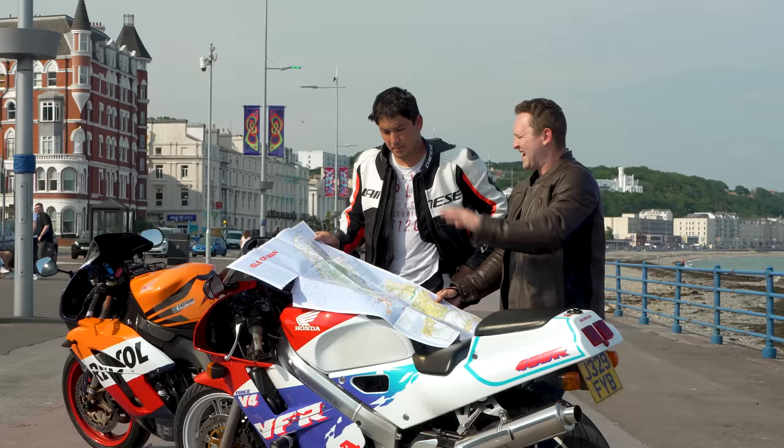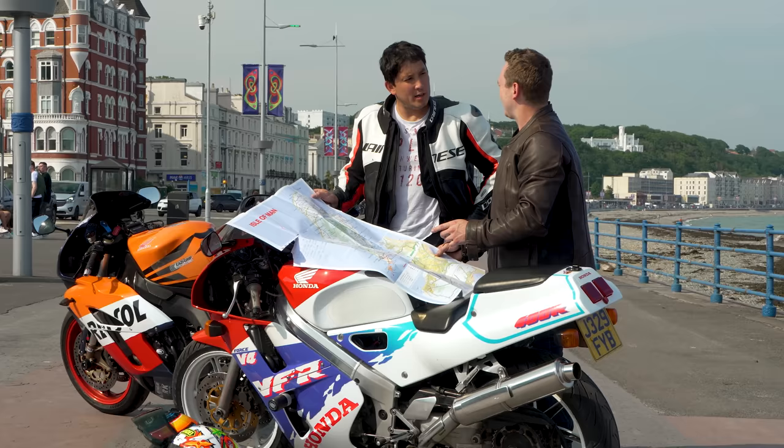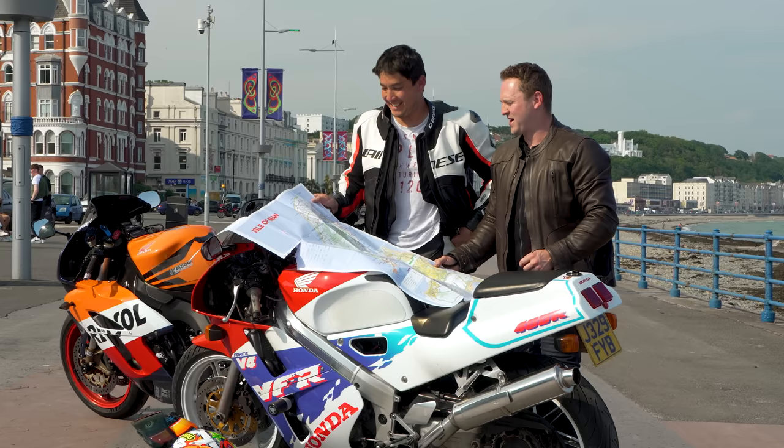Sound good? Sounds brilliant. Should we fold this map away and get cracking? I think that's a really good idea, because it's morning and it's warm already. It's really hot already. So let's do exactly that and crack on.